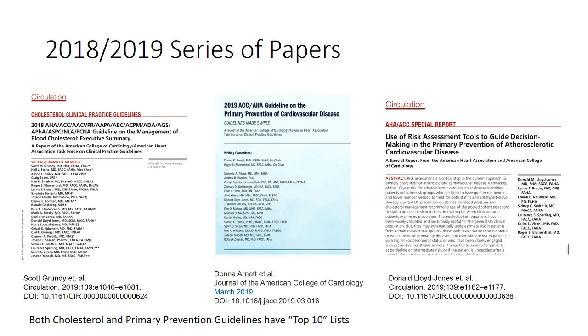Many of you may not be aware, but there's a new set of guidelines that came out variously labeled 2018-2019. I'd like to think that there was a great debate. The Circulation cholesterol guidelines are called the 2018 guidelines, and of course they were published in 2019, so we didn't know about them, but they're still called the 2018 guidelines, even though they weren't published till 2019. The primary prevention guidelines are called the 2019 primary prevention guidelines. So it's pretty clear that the JACC editor said, hey, you people in Circulation, you're crazy. These are published in 2019, so we should call them 2019 guidelines. And then there's a third article by Donald Lloyd-Jones that talks about the risk assessment tools. And what I'd like to do over the next few minutes is take you at a high level through how these work together and how these are really the fulfillment of decades of research on coronary artery calcium.